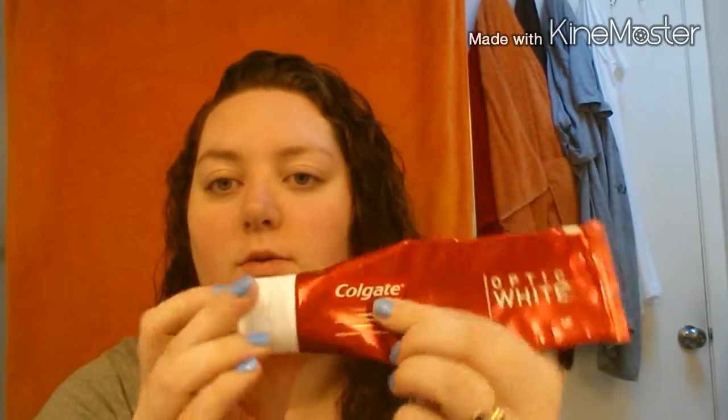My eye remover, this is the Up and Up, which is compared to the Neutrogena, and this is amazing stuff. I use it to remove my eye makeup, and you need this in your life. It's amazing. And it's like $2. And then my toothpaste, my favorite is the Optic White. I hate paste. I like the gel, but this doesn't seem to bother me. And Sparkling Mint, and as you can see, we're almost out. My husband and I both use this.